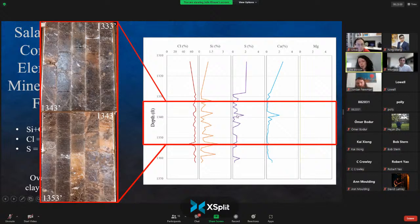And then every now and again, we have those anhydrite beds coming in too. It's not really a bed per se. It's more mixed in. I'm sorry, I misspoke on that.